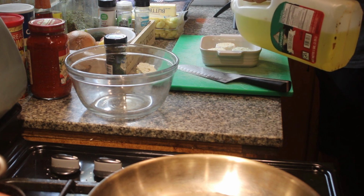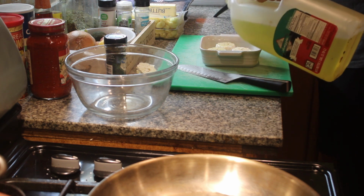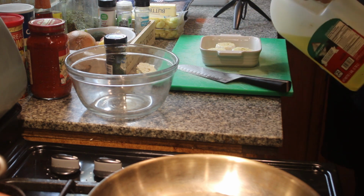Using a little bit of olive oil blend, go inside the bulbs and spill over the top of the bulbs.